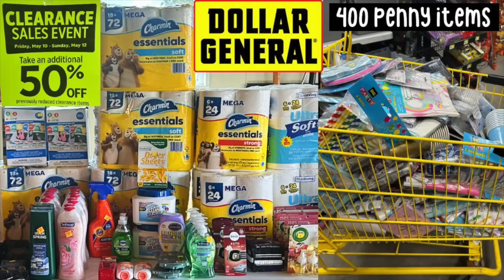So on Sunday, May the 12th, it's the final day of the Dollar General clearance event where you get an additional 50% off of clearance merchandise. They pull a lot of totes from the back, a lot of party favors, a lot of Michigan couponers are finding. I found like 400 penny items, guys. It might be worth your time to take a little walk through your Dollar General. You have up until Sunday the 12th for the 50% off.